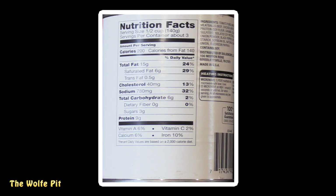There's 3 half-cup servings per can. Each serving has 200 calories, 15 grams of total fat, 6 grams of saturated fat, 0.5 grams of trans fat, 40 milligrams of cholesterol, 780 milligrams of sodium, 6 grams of carbohydrates, no fiber, 3 grams of sugars, and 9 grams of protein.